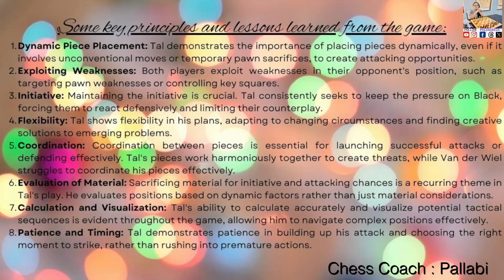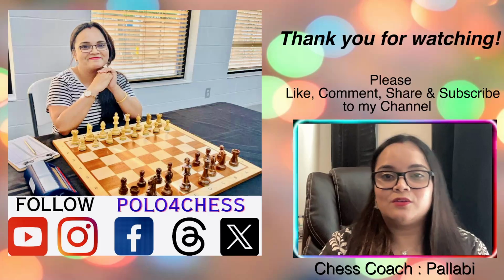And number 8 is patience and timing. Tal demonstrates patience in building up his attack and choosing the right moment to strike rather than rushing into premature actions.